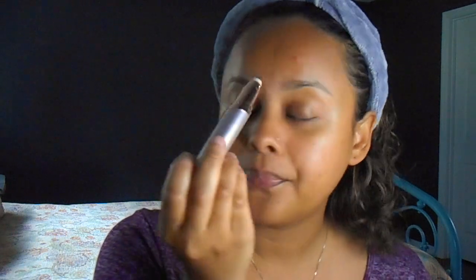Now the next thing I do is my brows. One of the things that I like to use is this Flawless Brows. You can find this at Walmart, Bed Bath & Beyond, Ulta. It's $20 and I personally think that it's amazing. What I like to do is I use it on my brows. So I'm just going to show you a little bit of how I use it like I would every day.